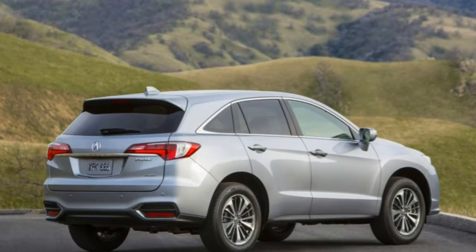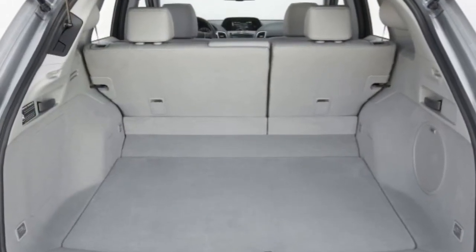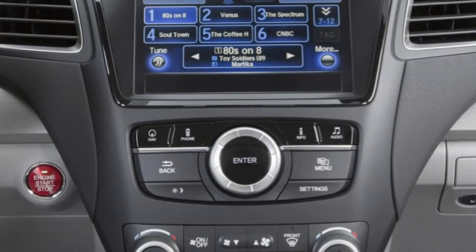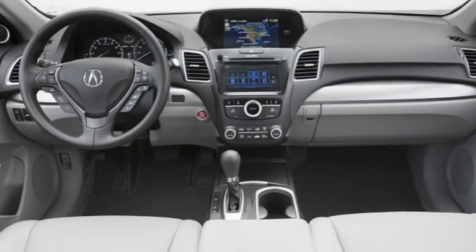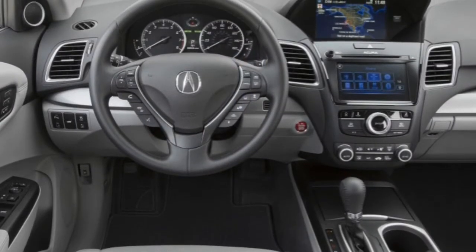Review, 2016 Acura RDX. What's new for 2016? The Acura RDX gets a thorough makeover for 2016. The styling has been freshened with a new grille, LED headlights and new taillights, while the interior has been brightened with new trim, some extra standard equipment and a new optional touchscreen interface.